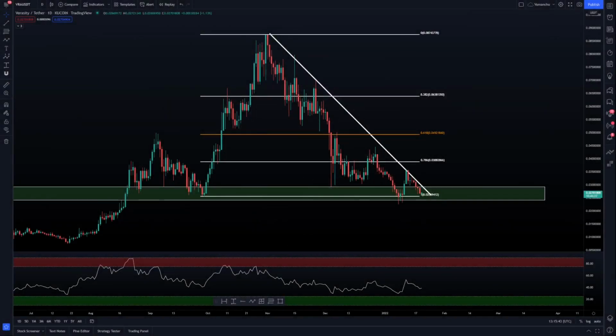I think it's time we did an update on Veracity. It's been a minute since we took a look at this asset, and not much has changed other than the fact that we have hit those buy zones, which I did mention probably in a previous video, whether that's a few weeks ago or towards the end of last year.